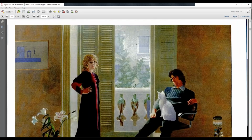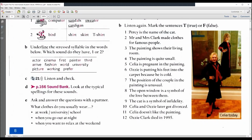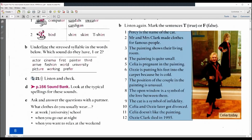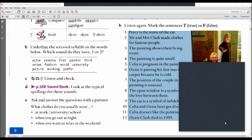Now you are going to listen one more time, and then just try to mark the sentences true or false. So the teacher is going to play the audio one more time, and then you just use true or false. For example, Percy is the name of the cat. True or false? So listen one more time and mark them again.